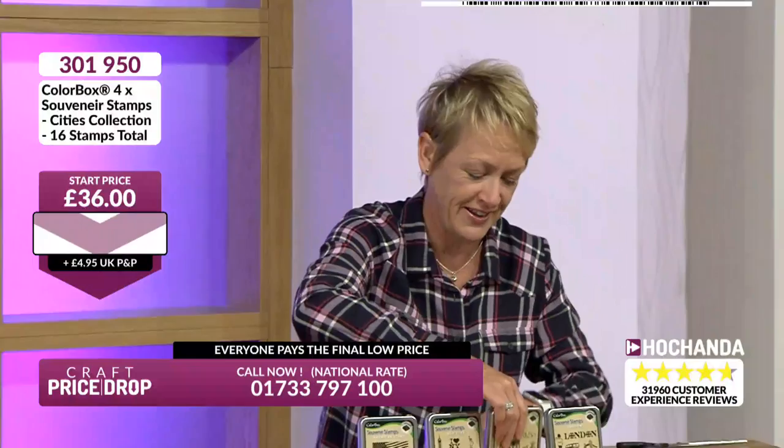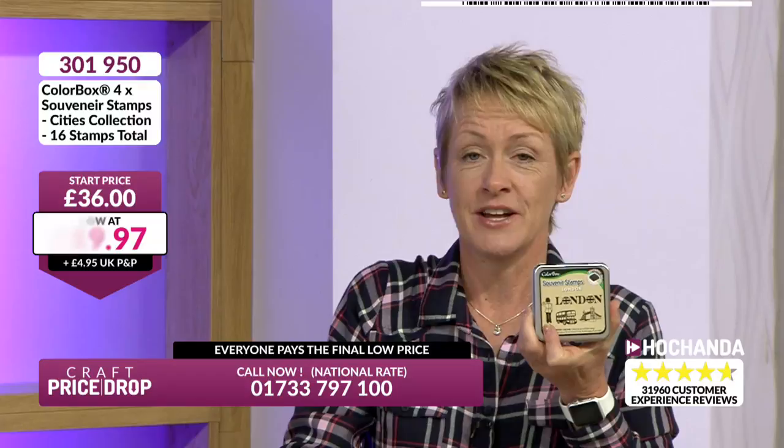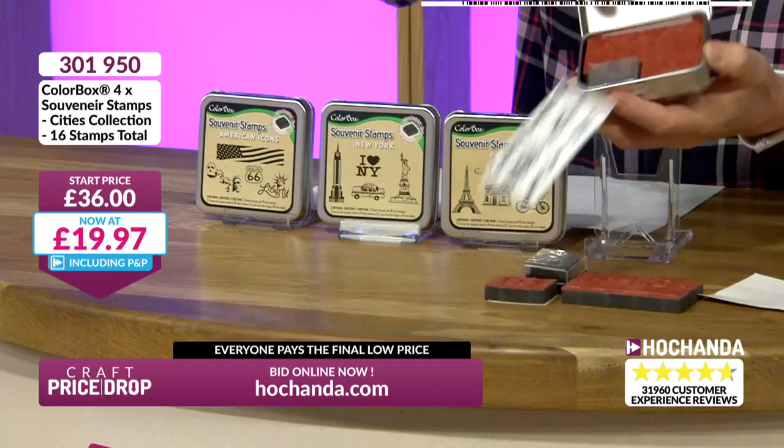And then we've got London, of course. London, yeah, £19.97. That's a great price for all this collection right here, all four tins. Love this. Works out to be about just under £5 per tin. Let's open that up. There's London.